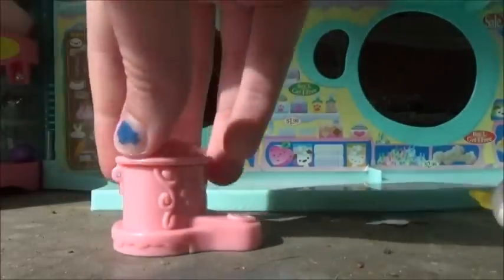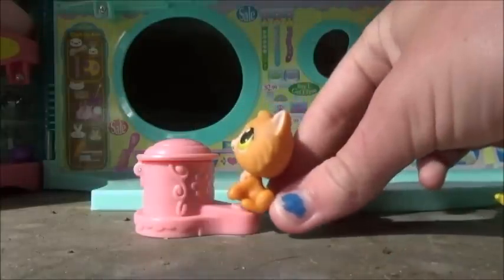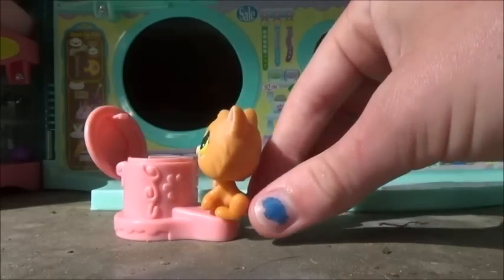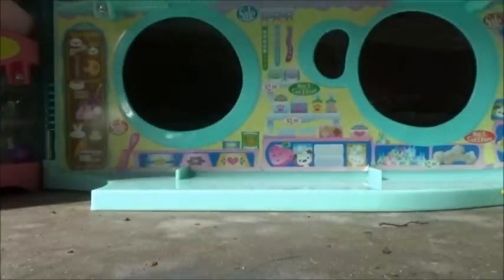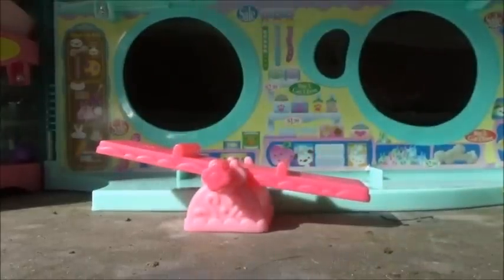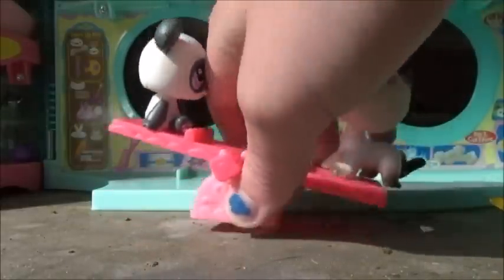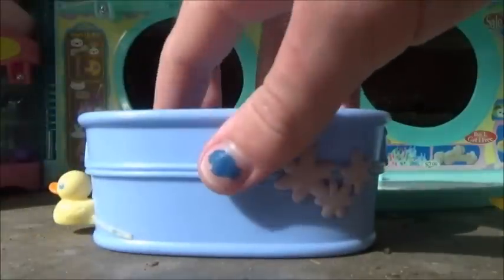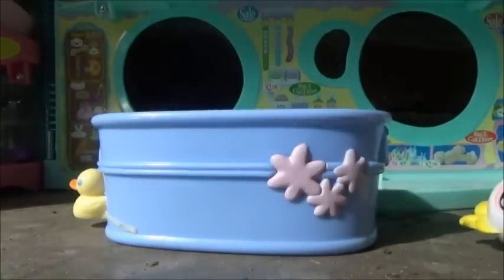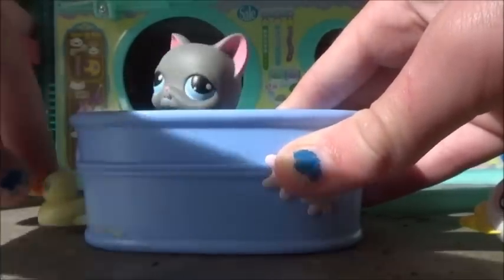This little treat thing, and again, it's magnet activated, so this kitten opens it up, which I think is cool. I think these are nice. This little seesaw, which again, you stick them on with magnets, like panda, cat. Okay. A little bathtub, and you stick. I think it's very helpful that a lot of these pets are magnetic because you stick it in, and this little ducky moves it.